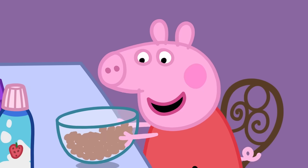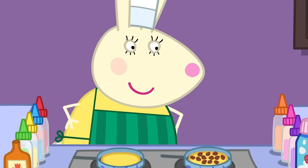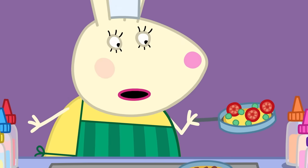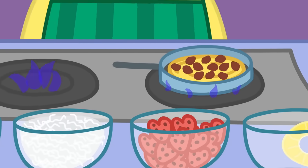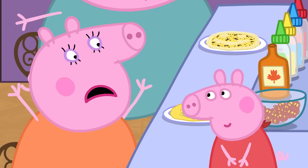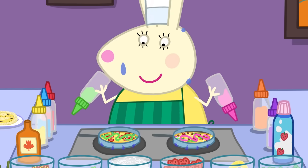I would like a chocolatey chocolate pancake. With chocolate, please. You clearly have a sweet tooth. And you, George? Oh. Peas and tomato for George. And pineapple, coconut, cabbage. And this. No, that's red hot chili. Peppa and George like all kinds of ingredients on their pancakes and lots of them.